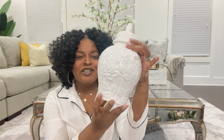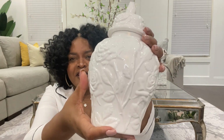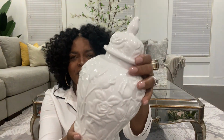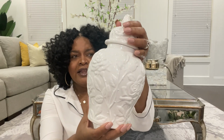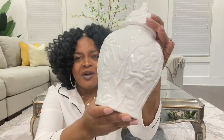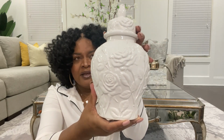The next item that I found is a set of some gorgeous ginger jars with rose bushes on them as the design. Super cute with the cute little lid. These ones I've already cleaned up because this is a collective haul, guys. I didn't find all of these things in one go. I found them at different Goodwill stores, but this is the biggest one. There's three in the set.